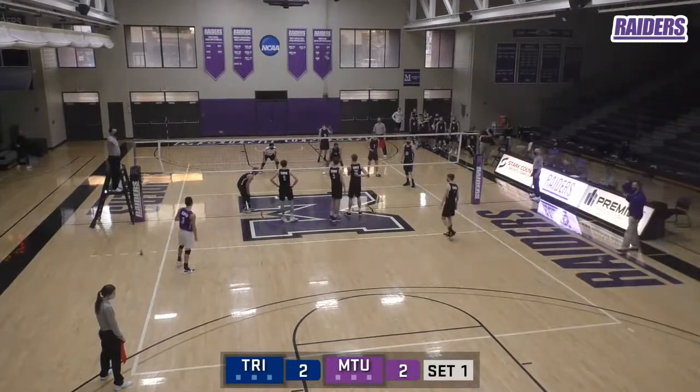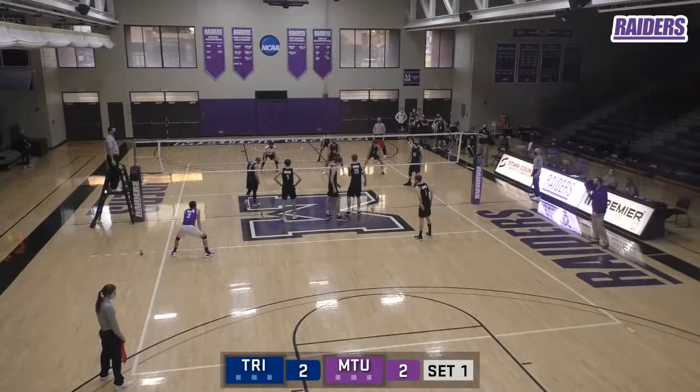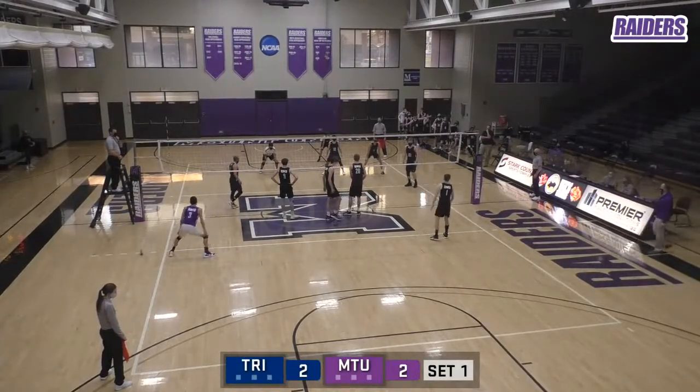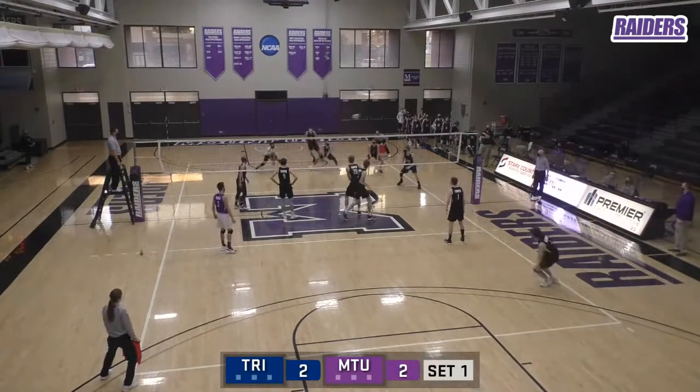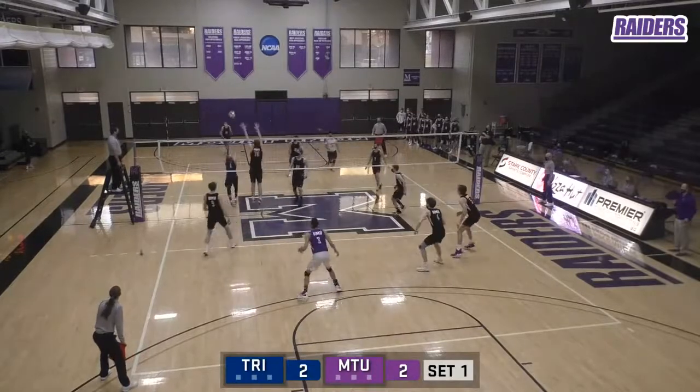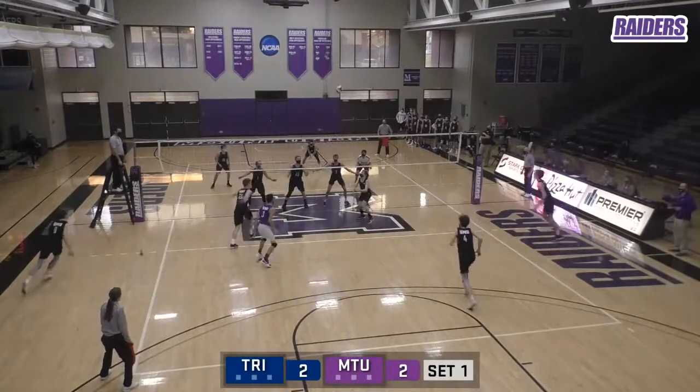I think it's important to note that both of these are pretty young teams. Both teams only have one senior going for them, and Trine has an arsenal of freshmen. Yeah, both teams really young. The Raiders some more experience with their youth. But Trine, yeah, a lot of freshmen on this roster.